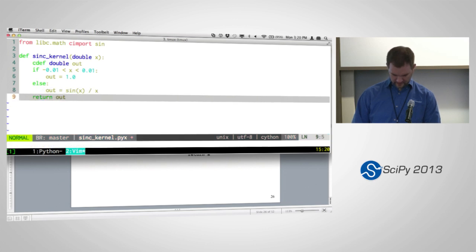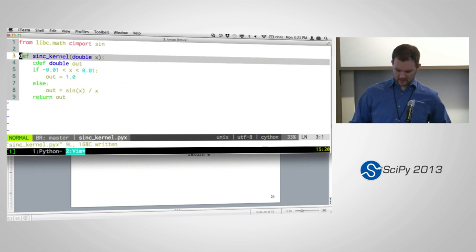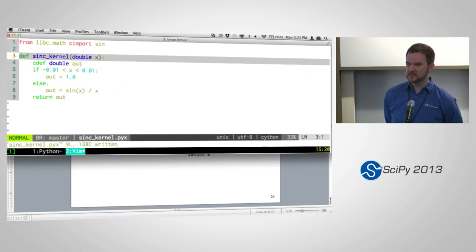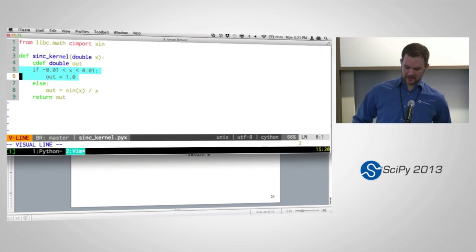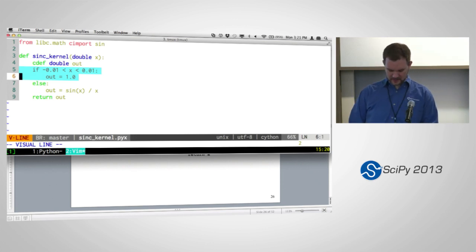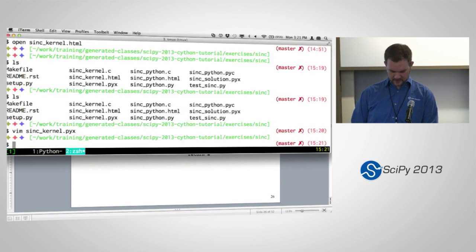There we go. Okay. So now we're adding a variable, a C double out, to the body of our function. And we just now have an if-else block, and the first path is when we're in that range where x is close to 0, and we set out to 1. In the else clause, we assign out to sign of x over x. So let's try this and see if there's any difference.